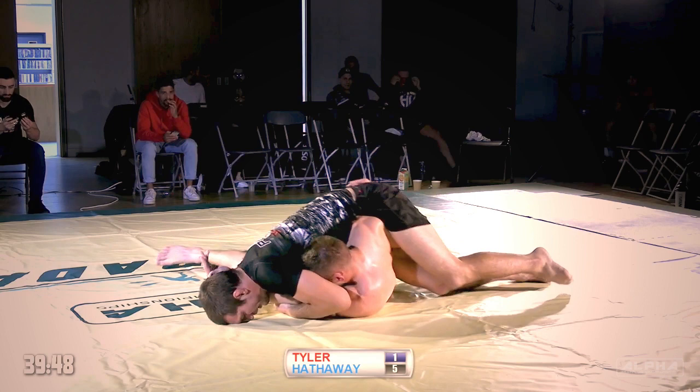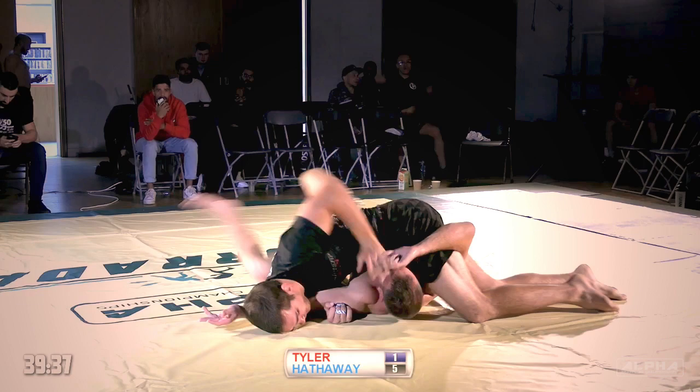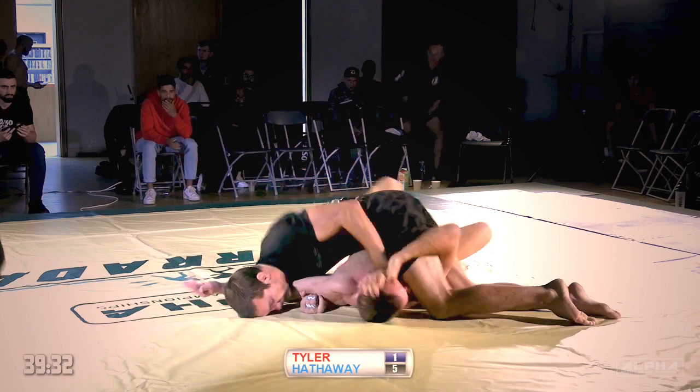He's pushing down on his head, looking for space. Danny's trying to get away. Good hip movement there, but I think the pressure and the top control of John is a bit too much. A lot of strikes being landed by John.